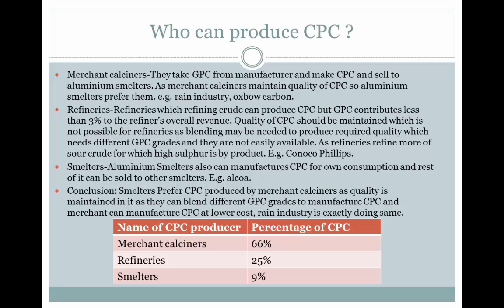And the last one is the smelter. The final player who wants to produce aluminium can also create the CPC by purchasing the GPC, processing it into CPC, and then using it as a raw product for his aluminium production. But there also the percentage is very low. Only a few players do this, Alcoa is one of them. I think Rusal is also manufacturing their own CPC to a certain extent. Mostly the merchant calciners, around 66%, produce the CPCs. Refineries which produce GPCs and further process them to CPC are only 25%, and aluminium smelters are around 9%.